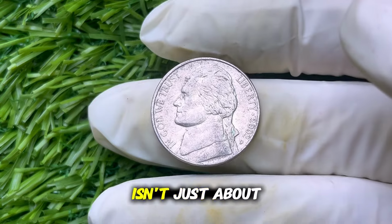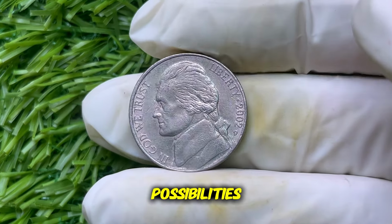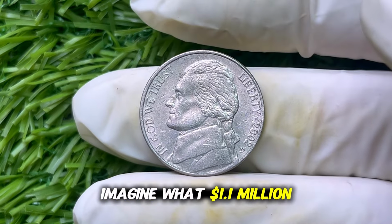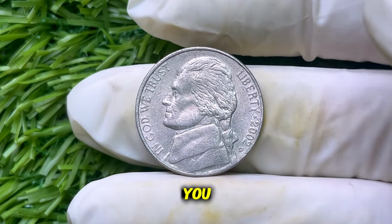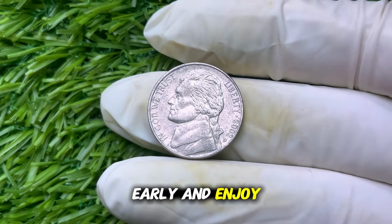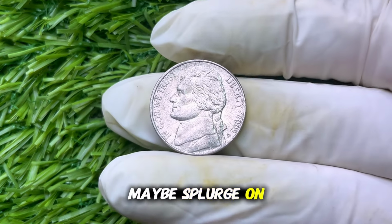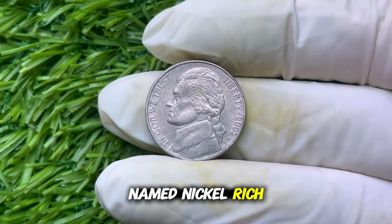You see, this isn't just about finding a coin. It's about uncovering possibilities. Imagine what $1.1 million could do for you: pay off your mortgage, fund your dream business, or finally retire early and enjoy life to the fullest. And hey, if you find one, maybe splurge on something fun like a yacht named Nickel Rich.